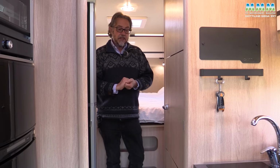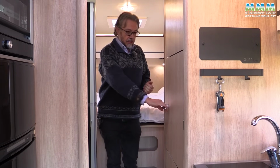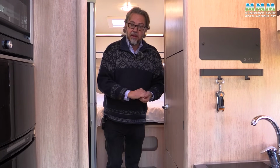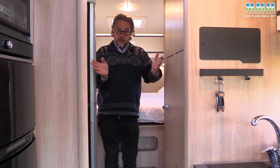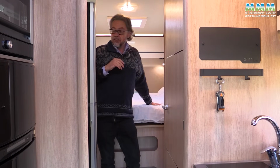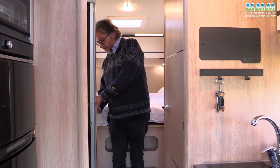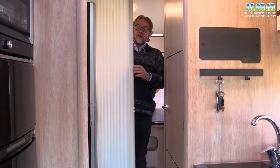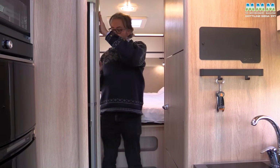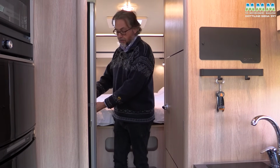As this is a four-berth van, it's important that you can close off the ensuite from the bedroom, not just using the door to shut it off from the front, because those sleeping up front may want to come through and use the shower or the loo, and, well, you might have somebody still asleep in the back. Now, it's not a proper door, but you do have a concertina screen. So at least you can have privacy.